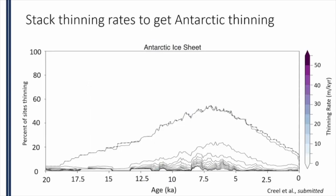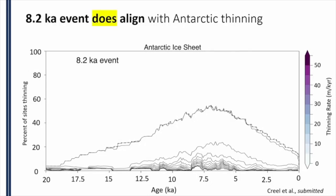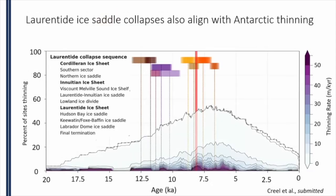So here we have percentage of sites thinning, well, the color bar goes from hot, fast rates of thinning down here to slow rates up here. And the point is that thinning is not continuous through the Holocene and through the deglaciation. There are times when thinning hits its maximum. The 8.2 Ka event is about right there. So it lines up quite nicely with increased rates of thinning.